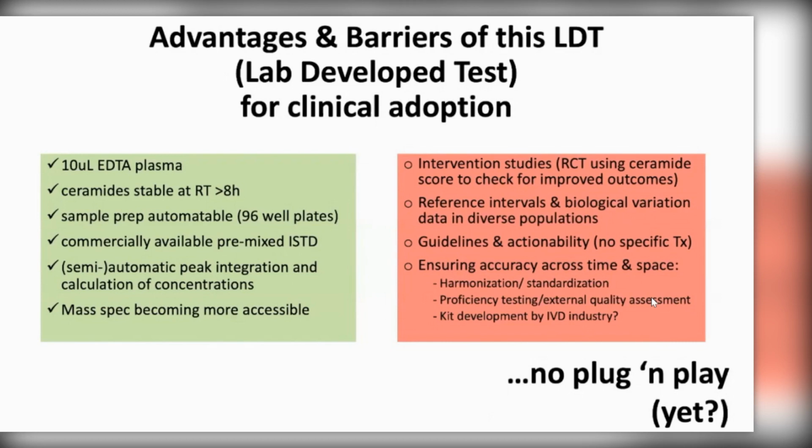Also, the reference intervals and data on biological variation in diverse populations are not really widely available yet. And also, the ceramide score is obviously not yet part of the existing guidelines, and the actionability of measuring ceramide is also not entirely clear yet, because there are, for example, no specific therapeutic interventions specifically targeting ceramide concentrations.